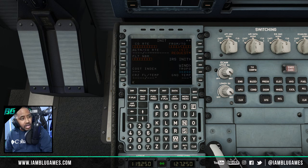So let's see, we are currently in Pittsburgh, KPIT, and we are going to KJFK, that is New York City. Our flight number today is JetBlue JBU 220. Our call sign is still 116. That's just a flight number. Cost index is 36. Our cruise level is 39,000 feet.